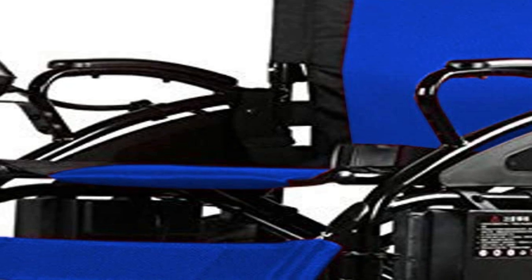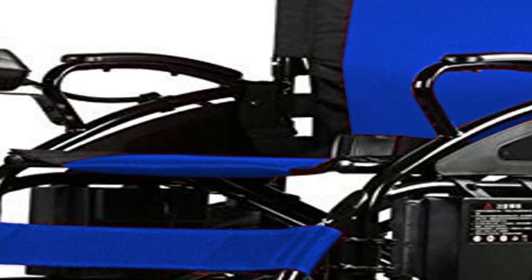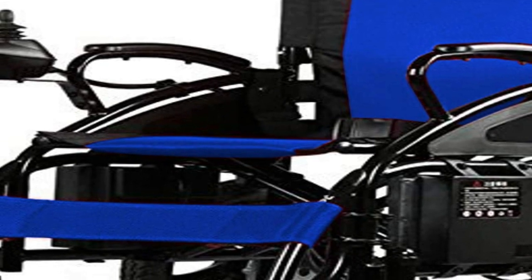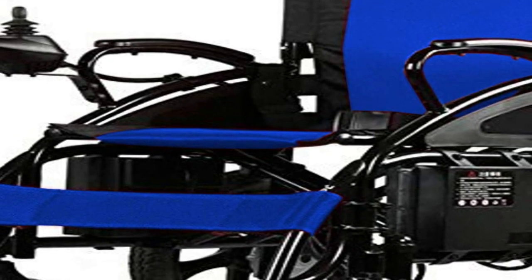Additionally, the premium breathable seat and back cushions make for a comfortable experience. Overall, this product seems like a good option for anyone looking for a mobility scooter wheelchair.